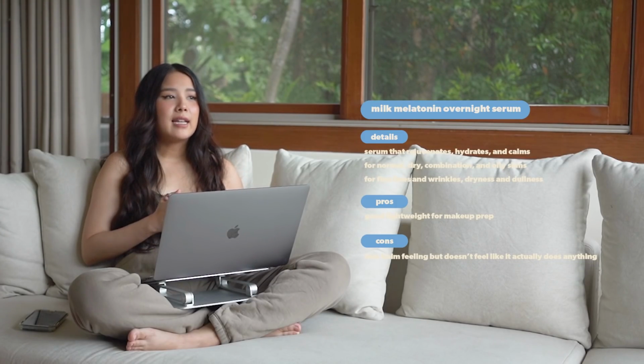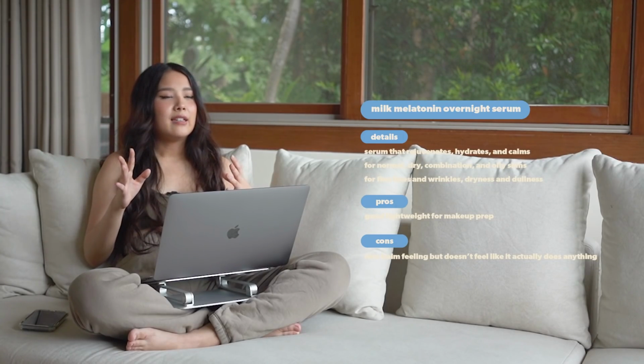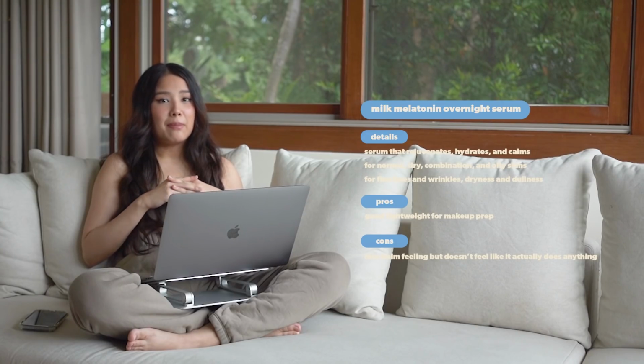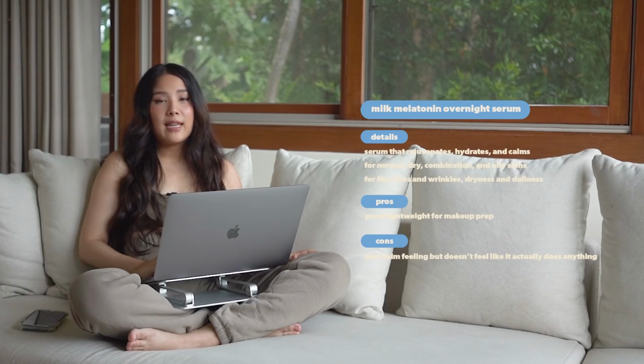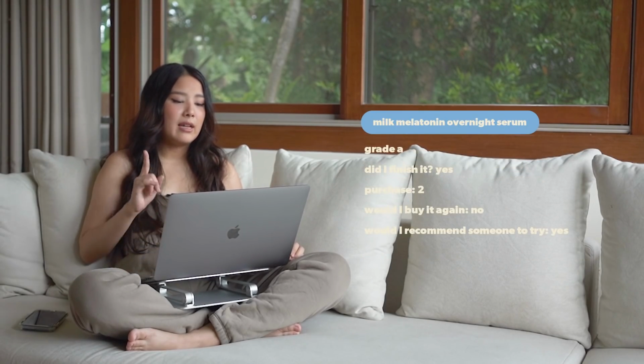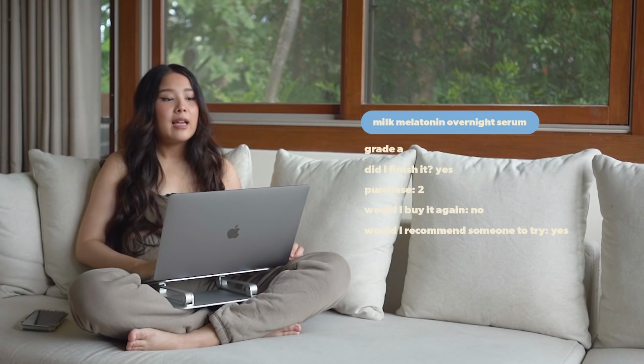Is it long lasting? I think that not really, but I do like the feeling that it gives immediately, and I definitely think that this is great for application before you put on makeup. This retails for $36 and it's an overnight solid serum. I would say that it's really good for daytime use and before you apply makeup. I would definitely recommend this before makeup application, and I have purchased 2 of these. Would I repurchase this? Yes, I would.